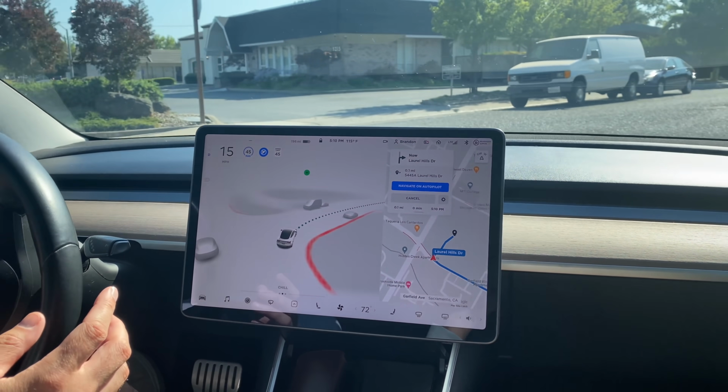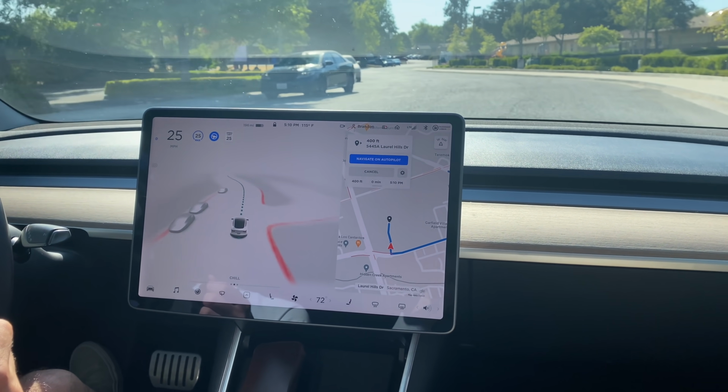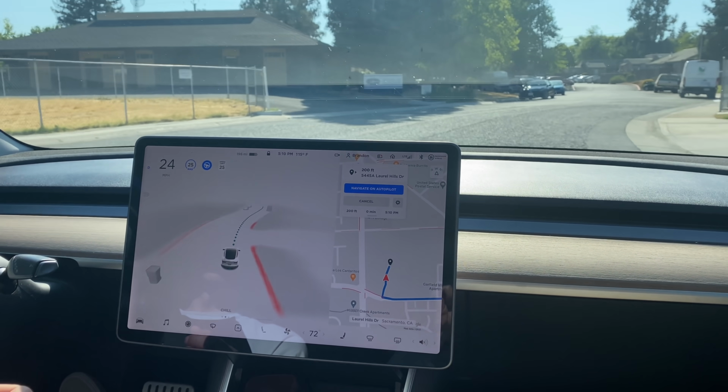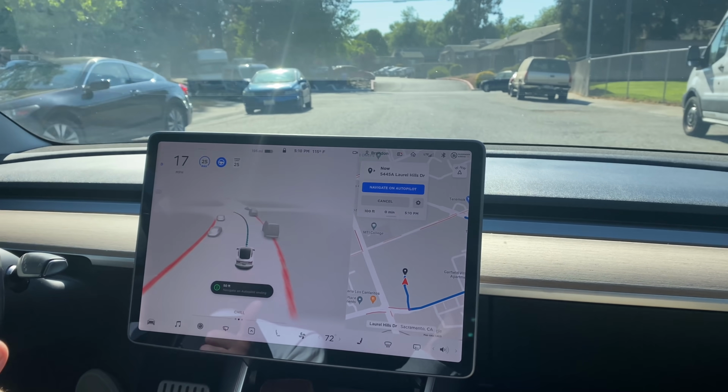This is an unmarked street, so it's usually interesting to see how the car positions itself. It's perfect. It's great. It's not jerking around the road. This is fantastic, you guys.